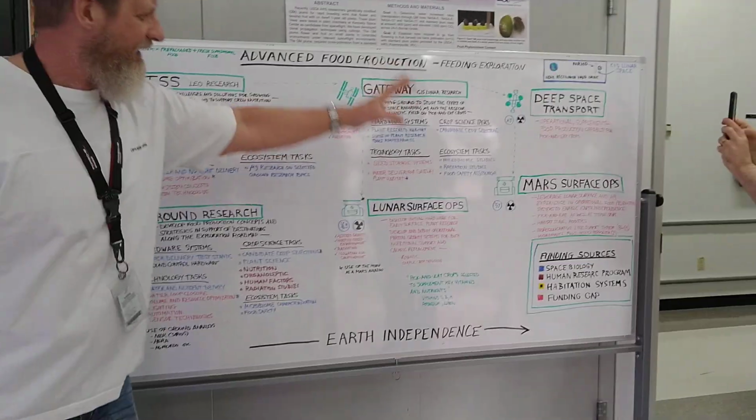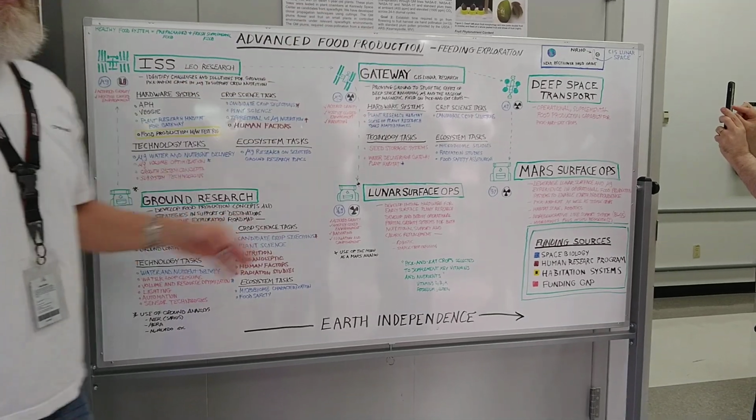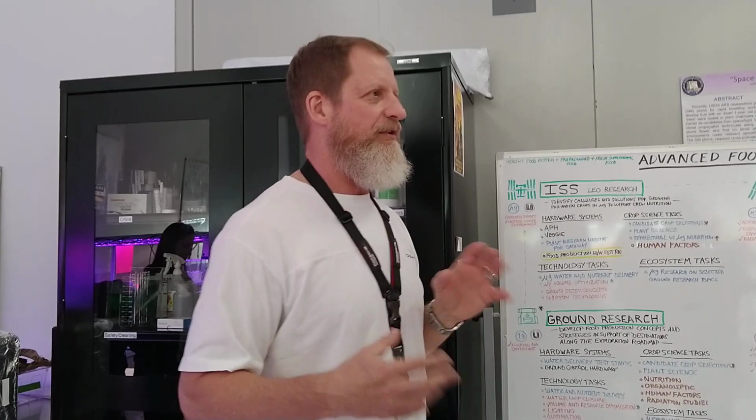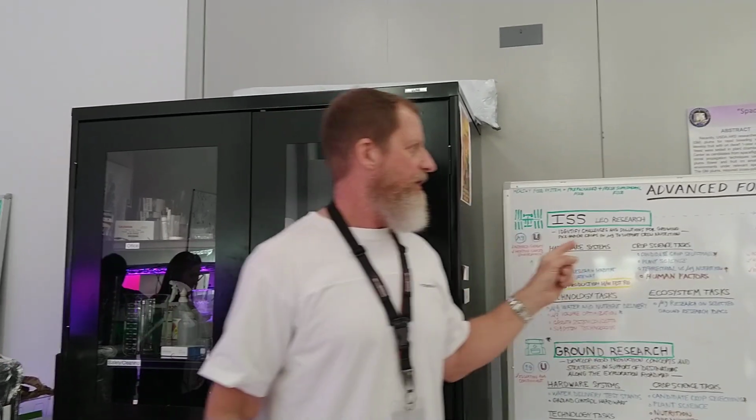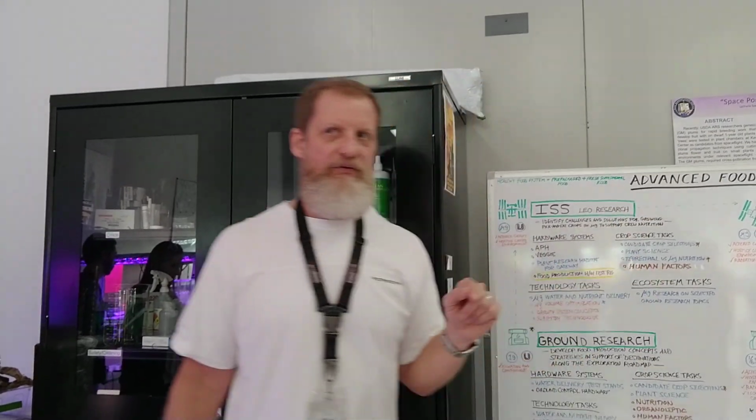So these are all the destinations that we're working in, and the question is, where does food come into this that we have to grow, as opposed to the prepackaged food, which for the near future is going to be a big component of the diet. What we're looking to do is to supplement that nutrition.